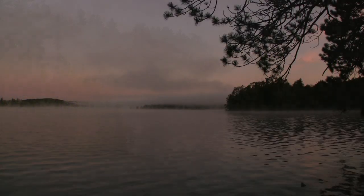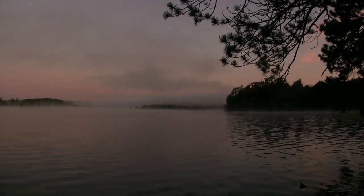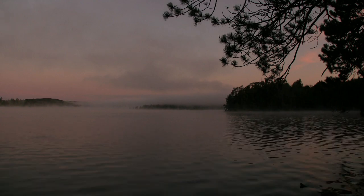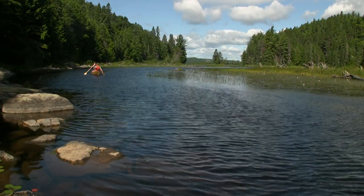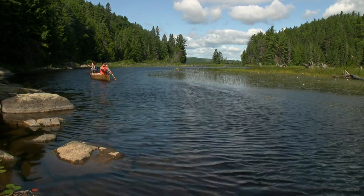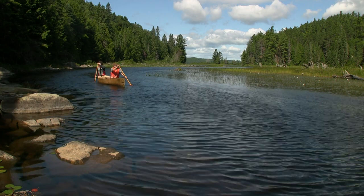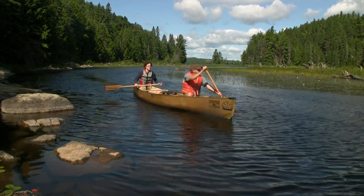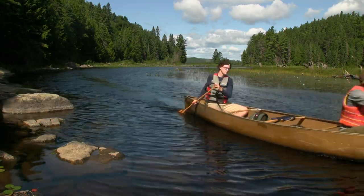Established in 1893, Algonquin is the province's oldest park. Its immense size means that this is a place where you can really get off the beaten track. It's not uncommon in parts of the interior to be able to paddle for several days without ever seeing another person.